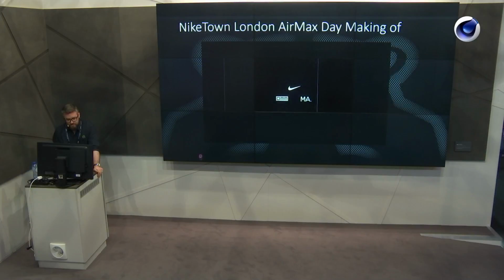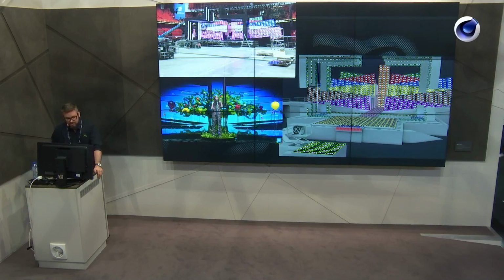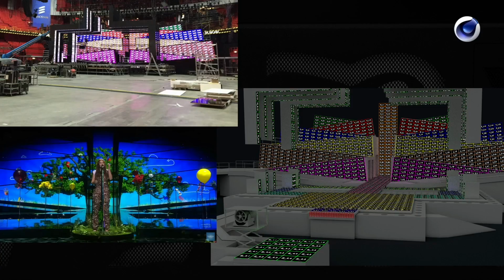You can see that proved really popular. So here's an example of the most popular way Video Mapper is used to map LED tiles. This was Eurovision 2016. On the top left, you can see the real stage that's video mapped. And on the right, you can see the model in Cinema 4D that is UV mapped to match the video mapper. And on the bottom left, you can see the final output.